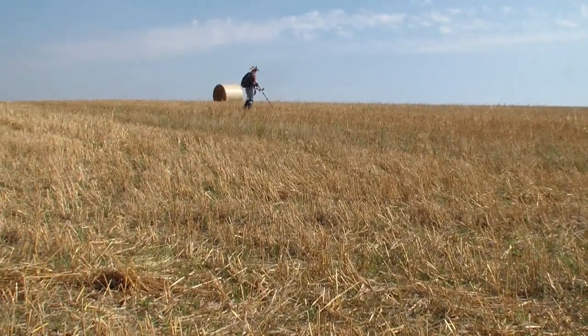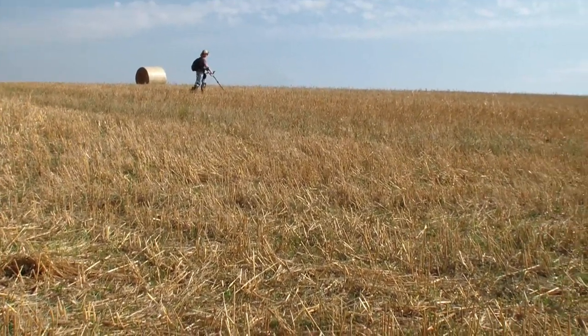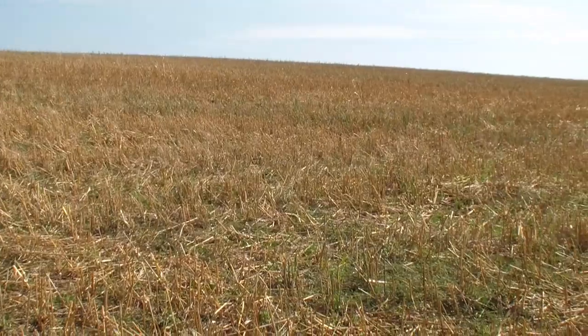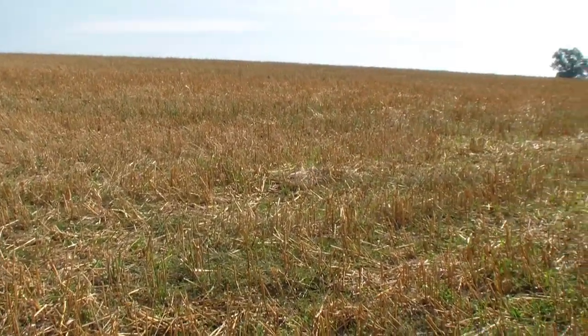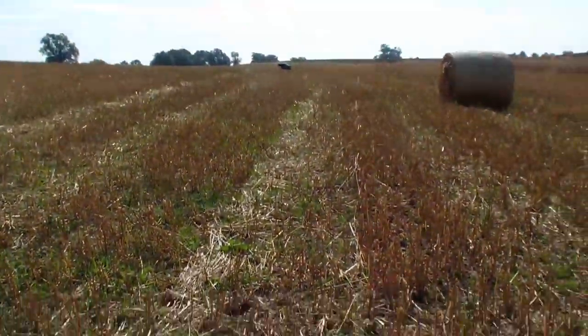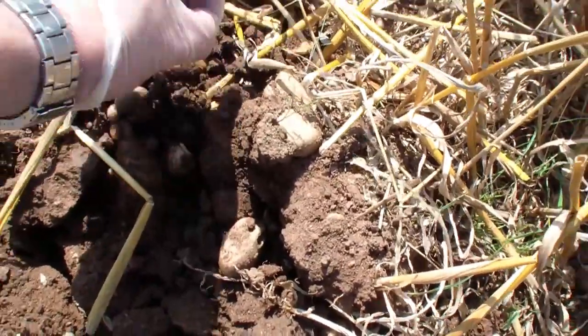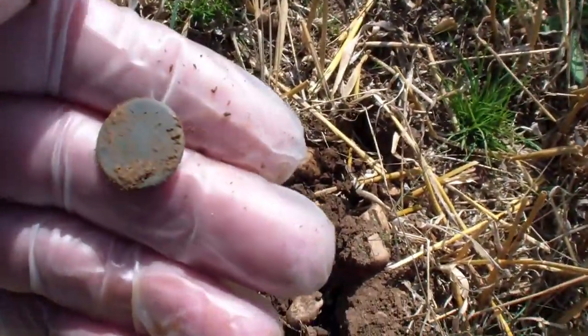Same farmer from the last video asked us to leave that field, asked us again. He was polite, but we're stuck here on this stubble. Oh my god, it's hard work, and the ground's rock hard. I've just had a coin here, I think. Oh, right, there it is. No, it's not. It's a button. I can feel it on the back.